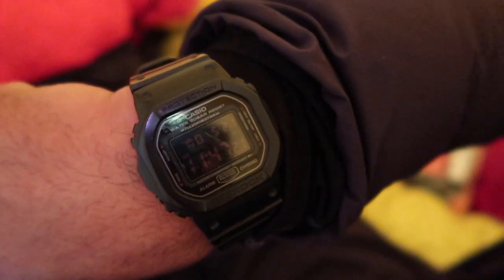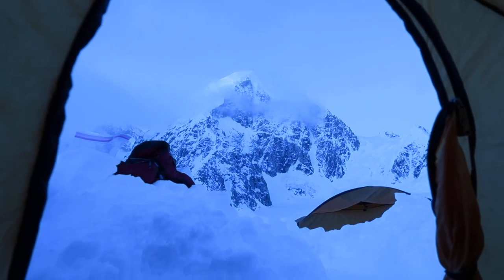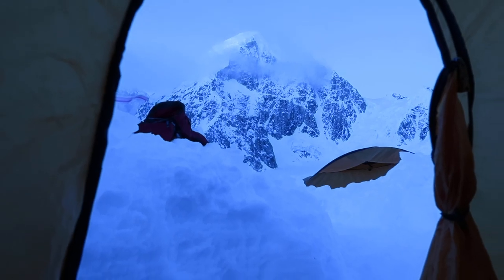All right. Day two on the mountain complete. We're gonna go to bed now. It is 11:45 at night. And look how sunny it is outside still. Okay, it's not sunny, but it's definitely not dark either.